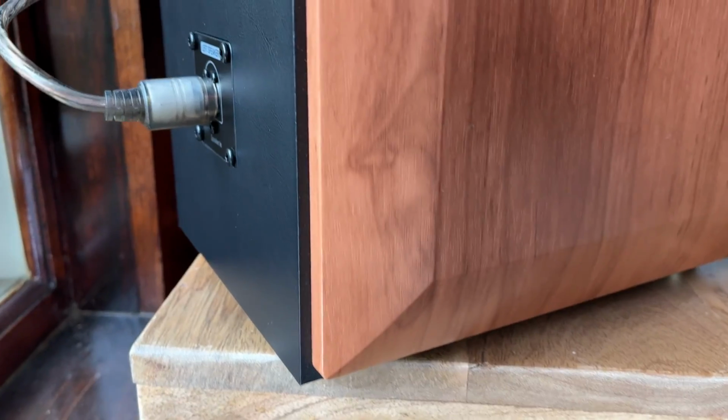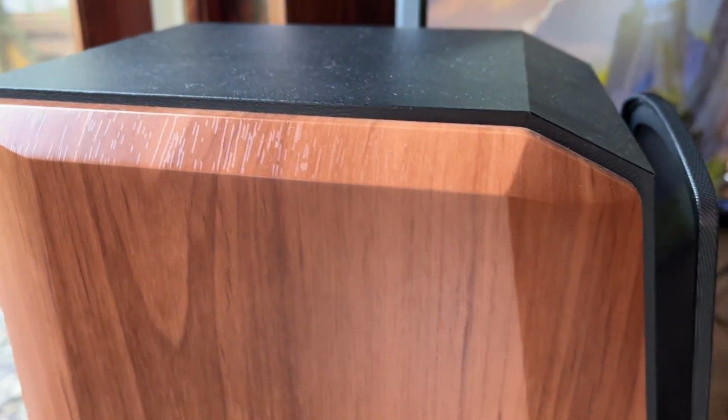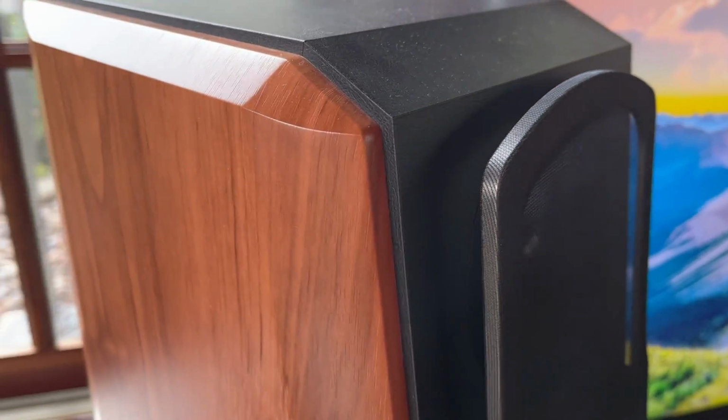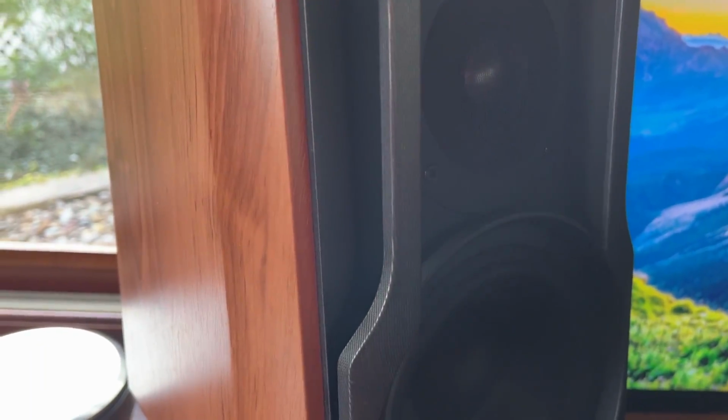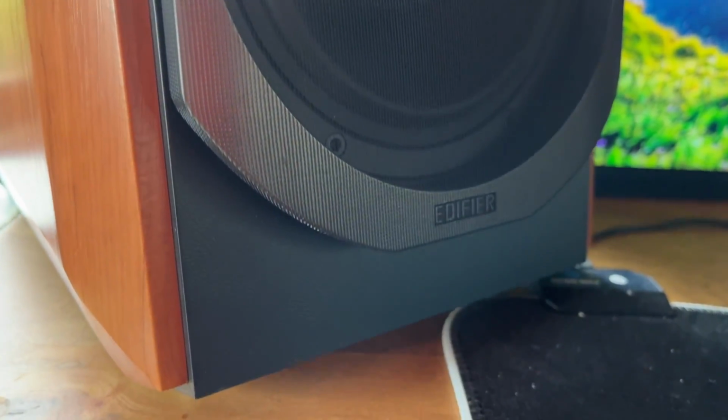The few things I have with Edifier that I don't like are, of course, that proprietary cable that runs from your left speaker to your right speaker. Never really been a fan of that at all. Just give me a regular speaker cable there, something I can upgrade myself. If it gets damaged or lost, I don't have to contact Edifier to find a new one. I can just make a new speaker cable. It's not a big deal. So I've never really been a fan of that.